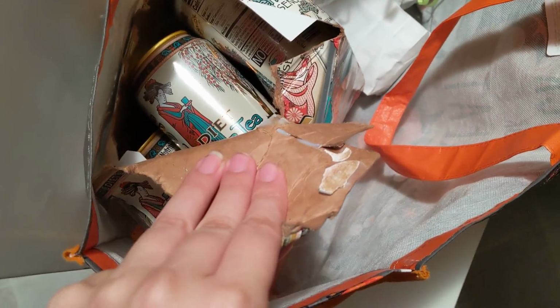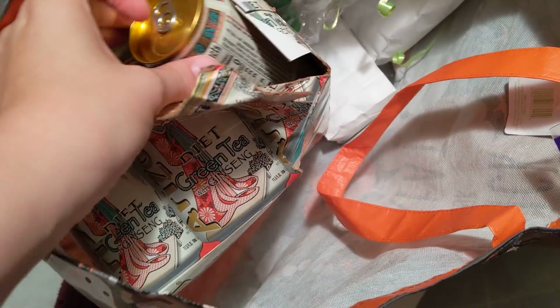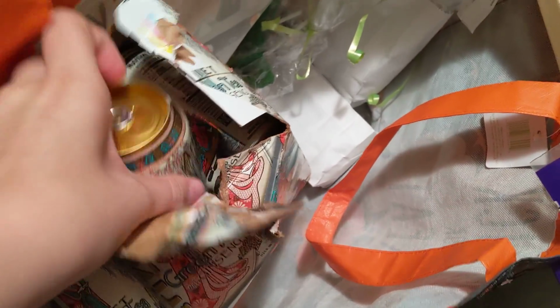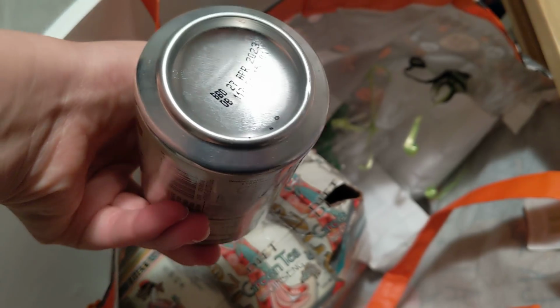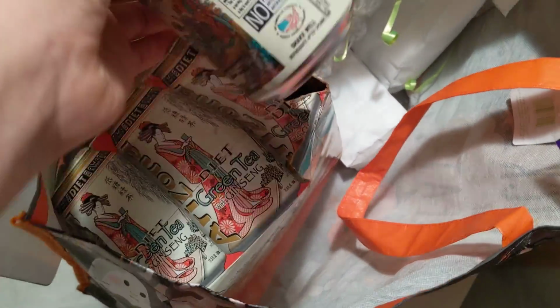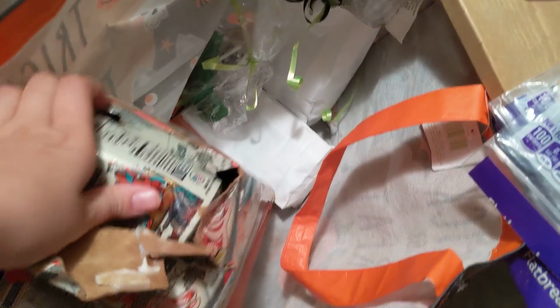So that's great. Keeping on the drink side of things, I have this box of diet green tea with ginseng. One of them is for sure punctured somewhere, because when I got it, it was just leaking everywhere. That's why I put it in this bag, so it wouldn't leak all over my car. But most of them are full. And obviously these are good until 2023. I've never had this, but I will definitely give it a try. I'm assuming there's no sugar in it. Yeah, less than 1 gram of added sugar, so that's great. I'll see if I like that.